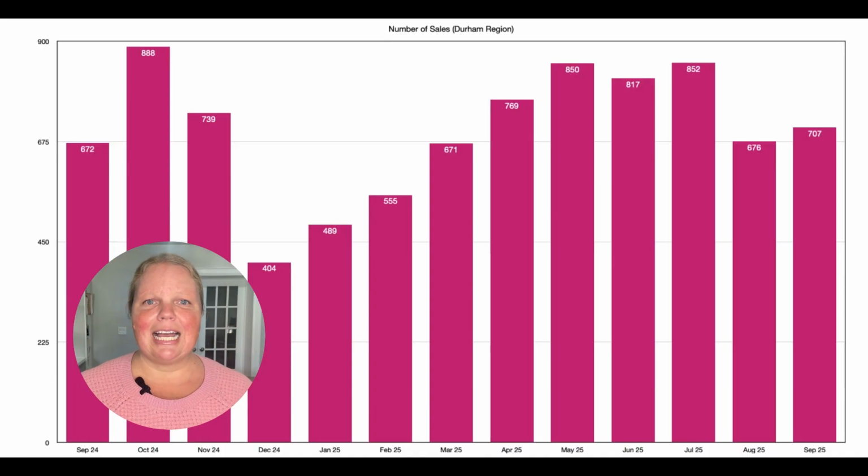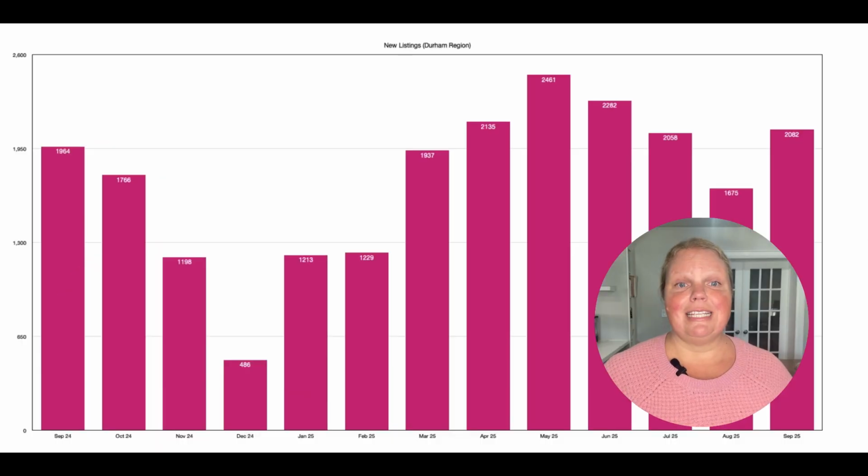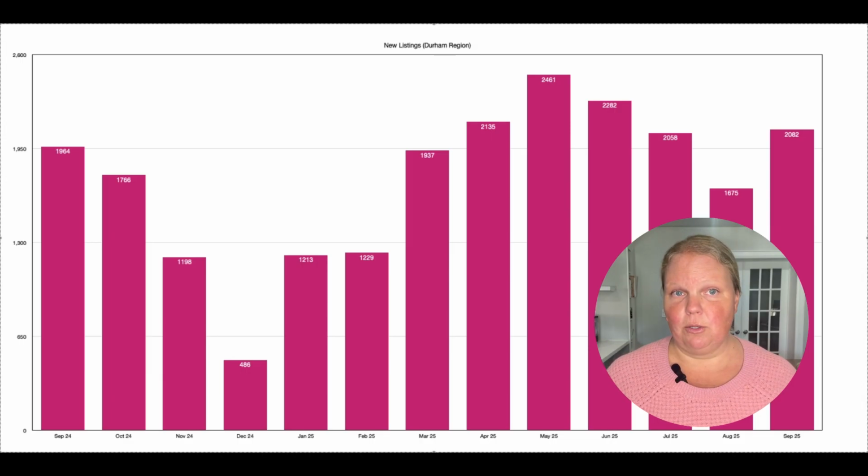So we had 707 sales in September, which is up from August and also a slight increase compared to the 672 sales in September 2024. So buyer activity picked up a bit in September after the quieter summer months. On the listing side, 2,082 new listings came to the market in September. That's a pretty big jump and about a 12% year-over-year increase in new inventory. More sellers tested the market in September, which increased buyer choice.